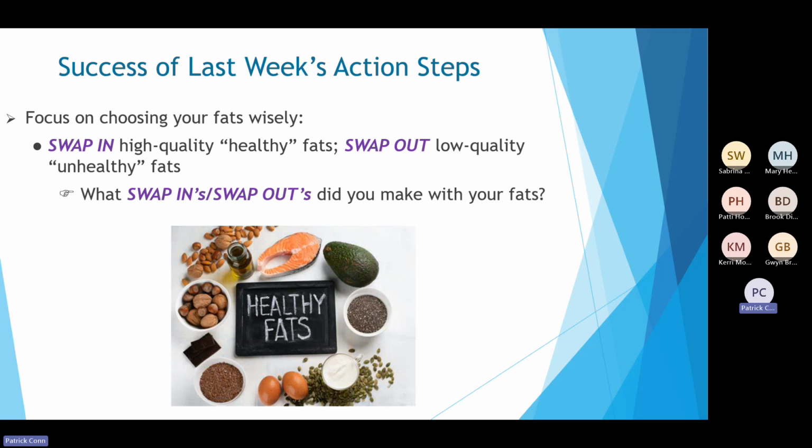Good. And Sabrina added that she's also been using avocado oil instead of butter. So yeah, swapping in a liquid oil, swapping out a solid fat. A solid fat would be like butter. Yeah, perfect. All right, then. If anything comes through in the chat, I will grab it when it comes up. But moving forward, always think about choosing your dietary fats wisely, just like we talked about several weeks ago about choosing your carbohydrates wisely.